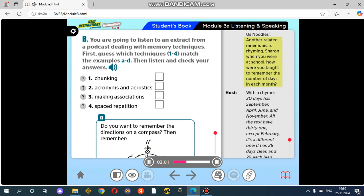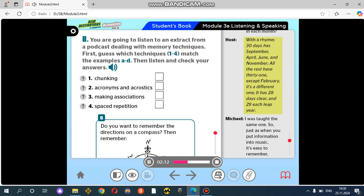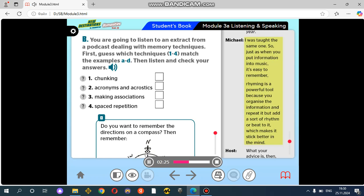Another related mnemonic is rhyming. Sharon, when you were at school, how were you taught to remember the number of days in each month? With a rhyme. 30 days has September, April, June and November. All the rest have 31, except February, it's a different one. It has 28 days clear and 29 each leap year. I was taught the same one.